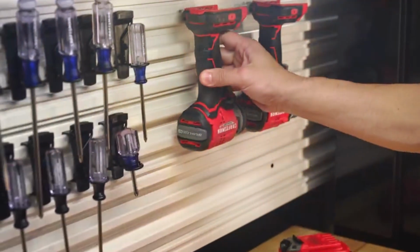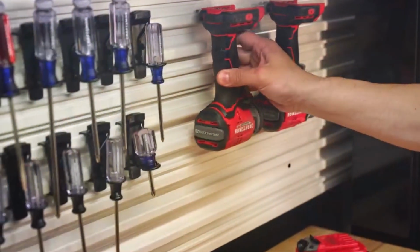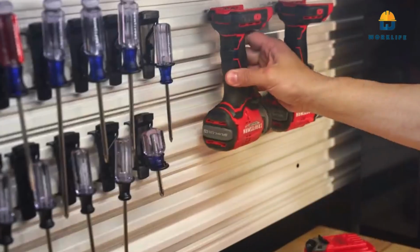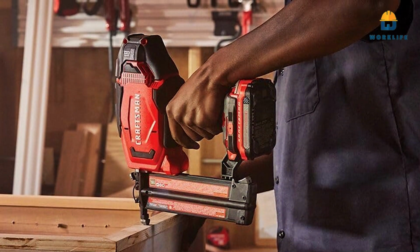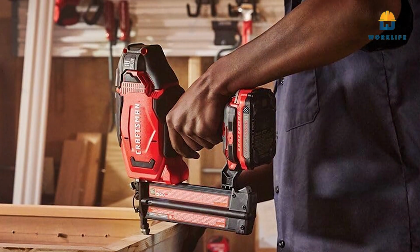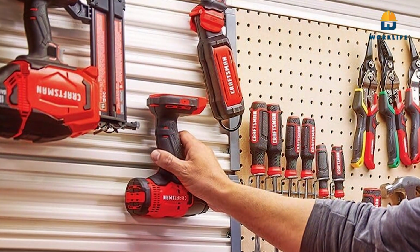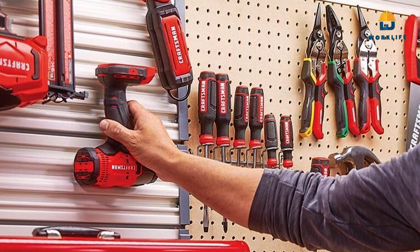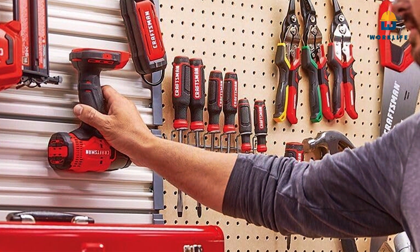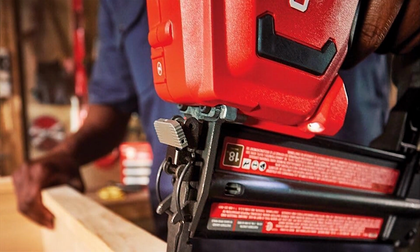The tool-free depth adjustment ensures precise countersinking, while the jam release mechanism minimizes interruptions, allowing for uninterrupted workflow. Ergonomically designed, the CRAFTSMAN V20 is well-balanced and lightweight, reducing user fatigue during prolonged tasks. A contoured over-molded handle adds comfort and enhances grip, offering excellent control. The inclusion of LED lights is a thoughtful addition, illuminating work areas for accuracy in low-light conditions.